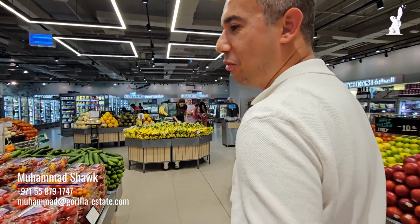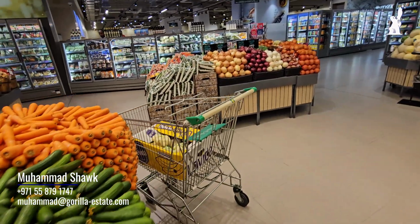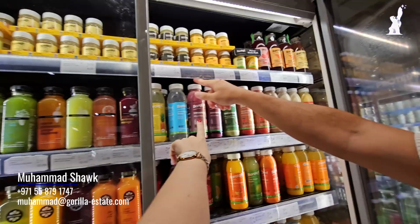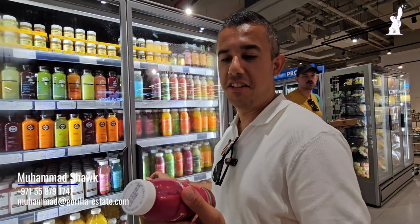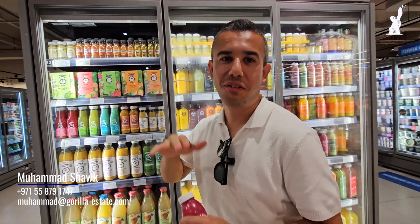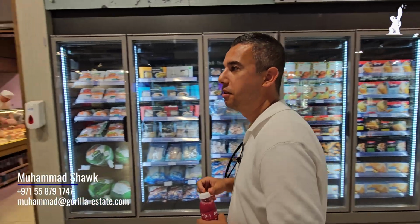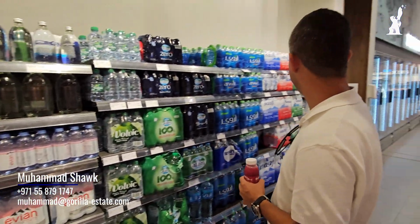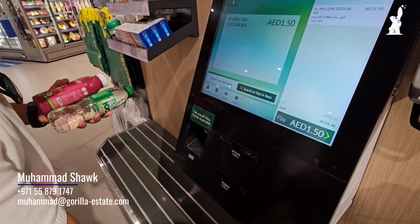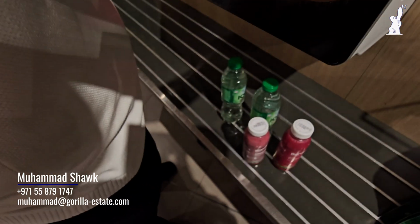I love Spinneys. The way they present their fruits and vegetables is fantastic, and the quality is second to none. Do you want natural juice? Pomegranate. You? I think it's berry. Okay. This is fresh every day. So if you don't want to take home and squeeze everything, you get it ready in the supermarket. Let's grab some water as well. Tons of options. Welcome. I love these self-paying machines. You don't need to wait. It's really helpful and quick. You tap your card and you're done.